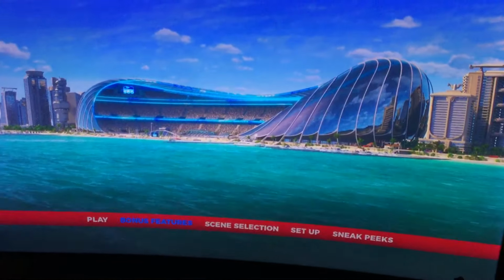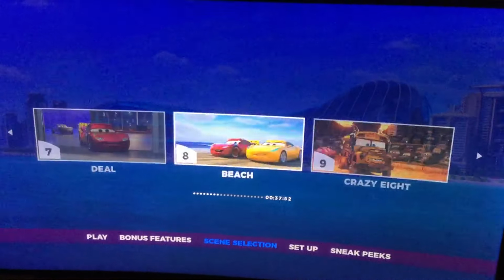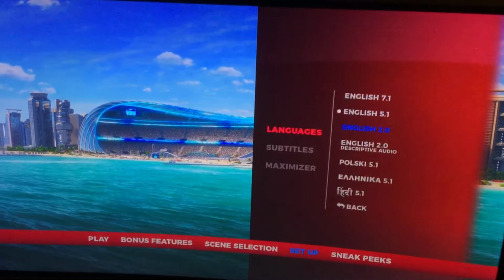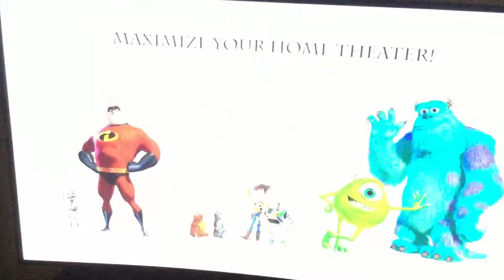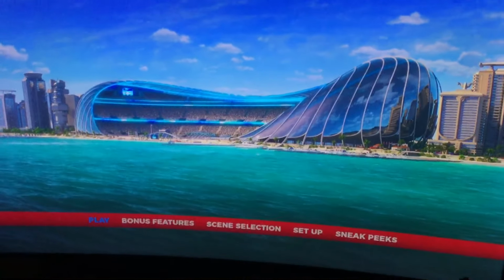So we've got play, bonus features, feature commentary, scene selection, setup, languages, back, subtitles, back. Maximizer, sneak peeks, and yep, and that was the UK Blu-ray menu walkthrough from 2017 UK Blu-ray of Cars 3.